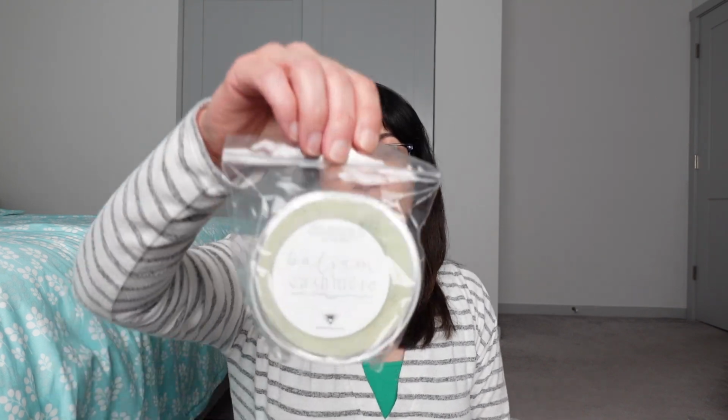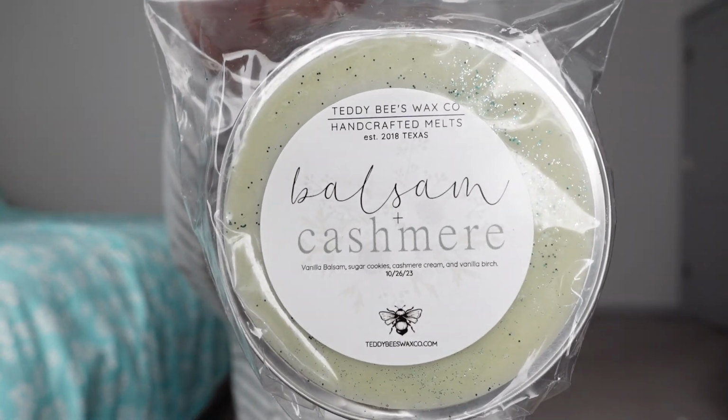I'm out. Then this is Balsam plus Cashmere. This is Vanilla Balsam, Sugar Cookies, Cashmere Cream, and Vanilla Birch. Balsam plus Cashmere. I can't get enough of her cashmere. I had another one, which was it Cookies and Cashmere? Cookies and Cashmere. If it's in the pre-order, I might have ordered that again because I used it up and I loved it.